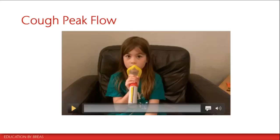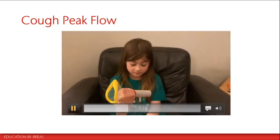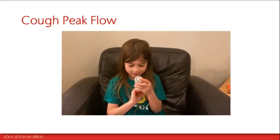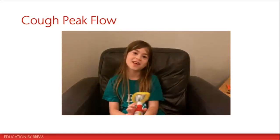So let's have a look and you can see what's going on when you measure it. Breath in, pop it in your face. Cough hard, lovely. What was the score? 170. And what you're doing is, when you're measuring a cough peak flow, you're always trying to get the best out of the patient, and you may want to repeat the technique 5, 6, up to 10 times. So now I've got my cough peak flow measurement.